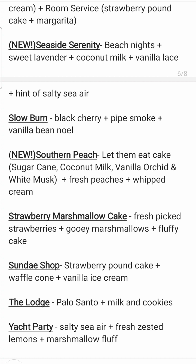And then I've said this previously, but with her salty sea air, she doesn't do this heavy-handedly. I think that is just going to help temper some of the perfumey qualities that the lavender coconut milk and the vanilla lace will have, and enhance some of the beachiness and summery quality of this whole blend. So this sounds really appealing.